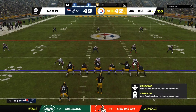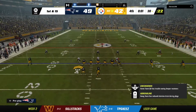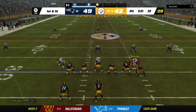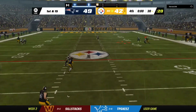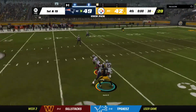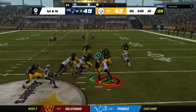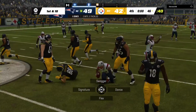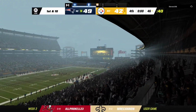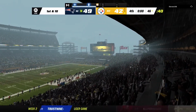So a little bit of a stiffer challenge now. 1st and 15 following the delay of game. One final shot for Pickett. And that's intercepted yet again, and that could be the backbreaker. Picked up by Jonathan Jones. And the Patriots are going to hang on the final play. They get the turnover to seal this football game.